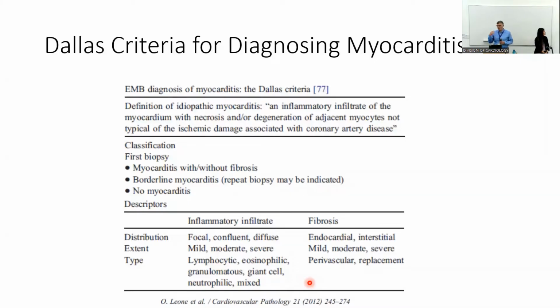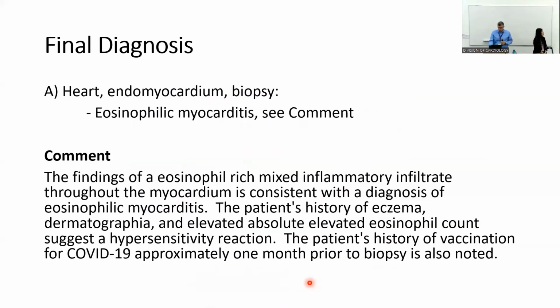And you say, well, is it mostly lymphocytes? Is it mostly eosinophils? Is it granulomatous? Are there giant cells present? Neutrophils, mixed, whatever. So here we have one that's really notable for the presence of eosinophils. And so we're going to label this as an eosinophilic myocarditis.